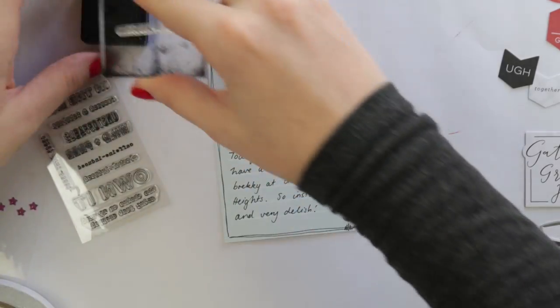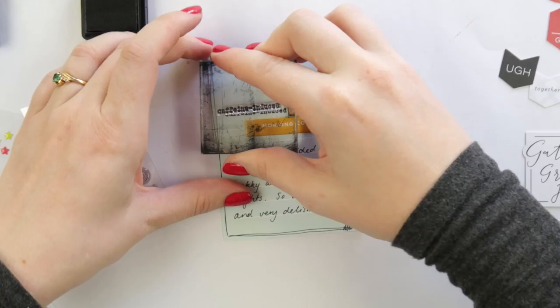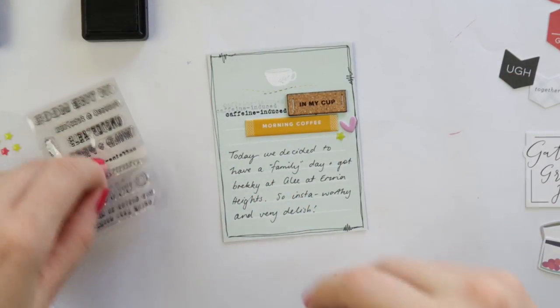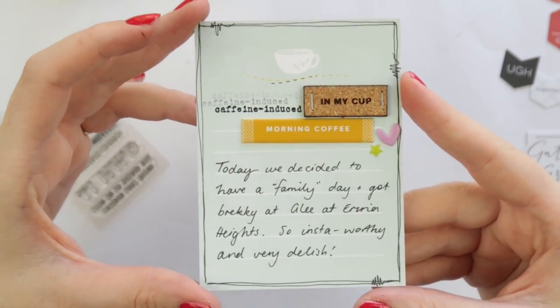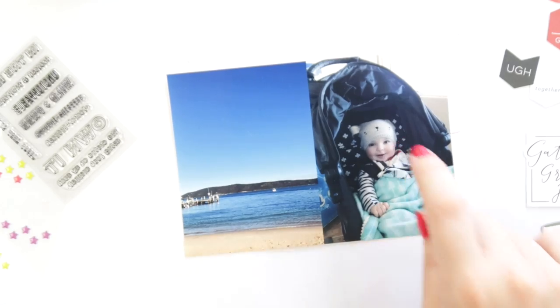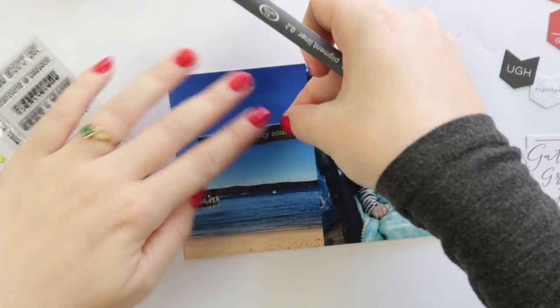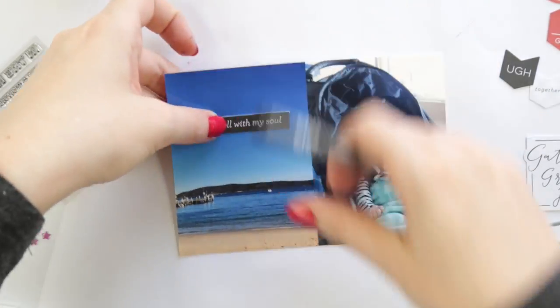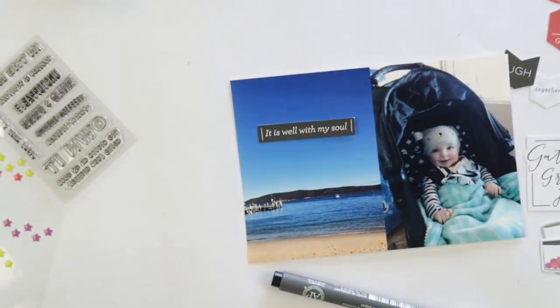We went on a family date day to a beautiful spot here on the Central Coast called Patonga, and it's just a really nice kind of hidden away beach. We got some hot chips, but before that we had breakfast, so I got some photos of that. And there's Mr. Moo. This was just using the rear facing car seat for the first time.